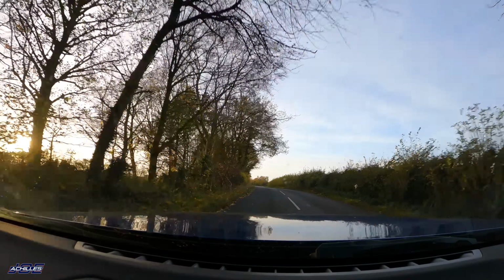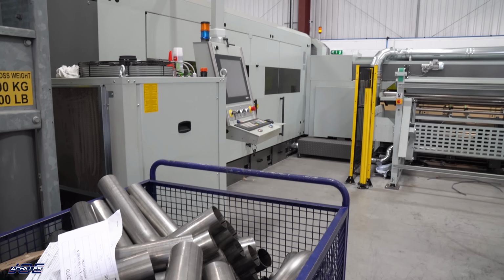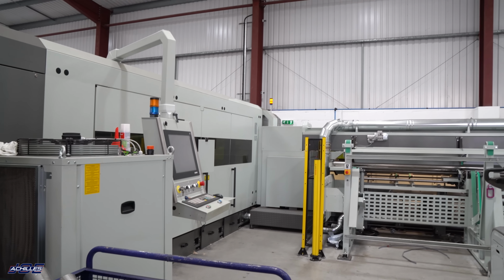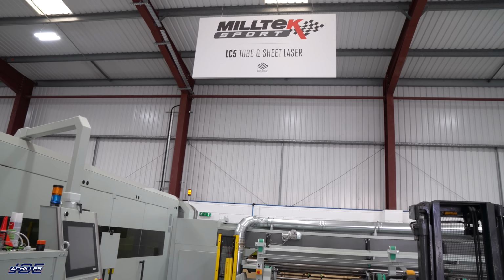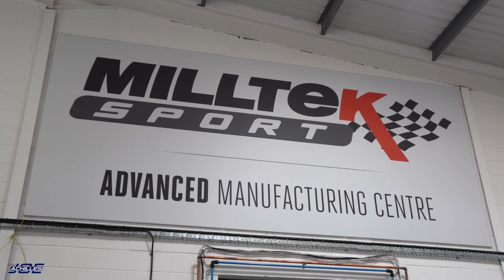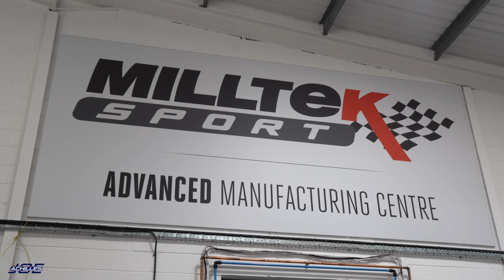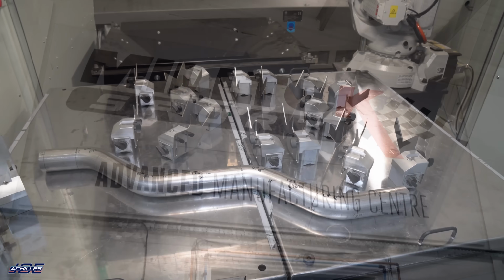But wow, I had no idea how much modern technology and machinery was involved in producing a modern day exhaust like the one that's on this M3 Competition now. I had a good look around their advanced manufacturing centre, which was super state of the art, and to me felt more like Formula One than what I'd pictured or expected an exhaust manufacturer to be like.